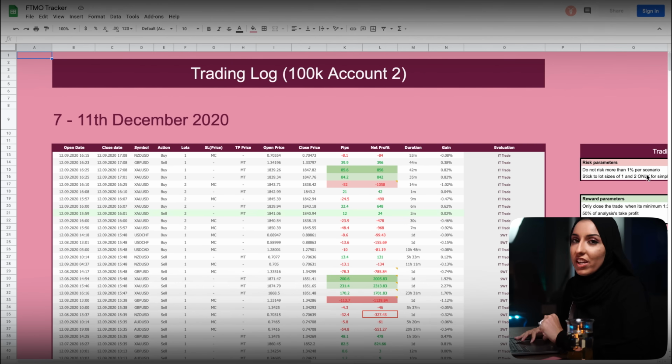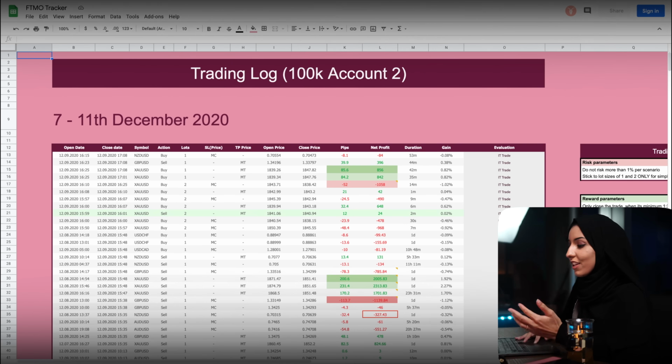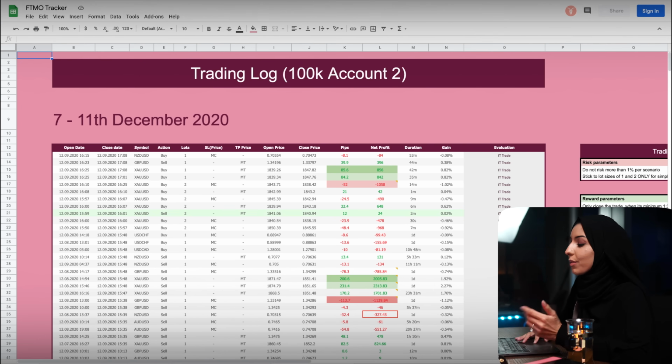So guys, to get straight into it now, I'm just going to show you my trading journal for the week that I've had so far on my second FTMO account. And the reason that I started trading on my second account is because I was waiting for my withdrawal to be processed on my first account because I didn't want to trade on that anymore. So I started trading on my second FTMO account and I waited for the withdrawal to come through.